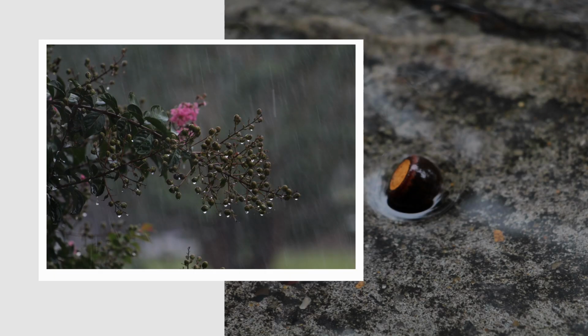And some more drama. It was raining right outside my garage, and I thought the crepe myrtle would be nice. And the acorn was just sitting in the water, and I took a picture of it also. So I thought, adding different elements gives you different dramatic effects on your pictures.